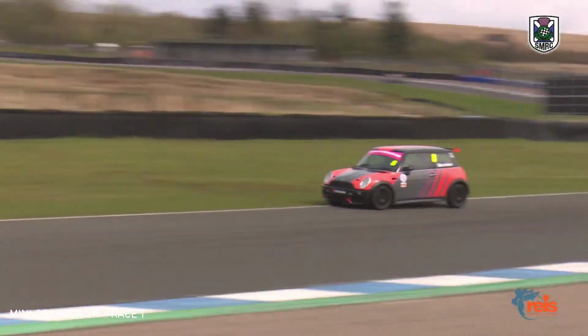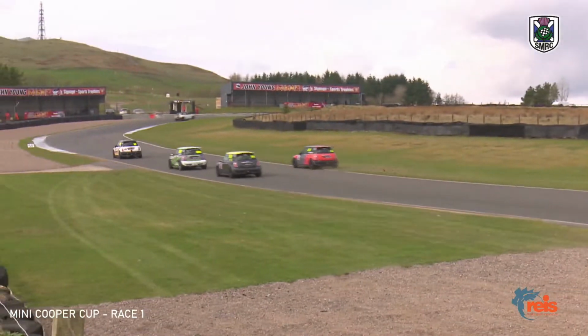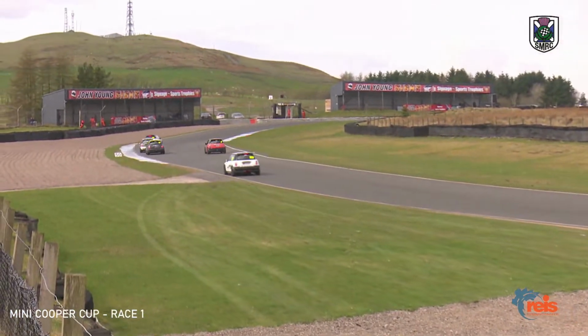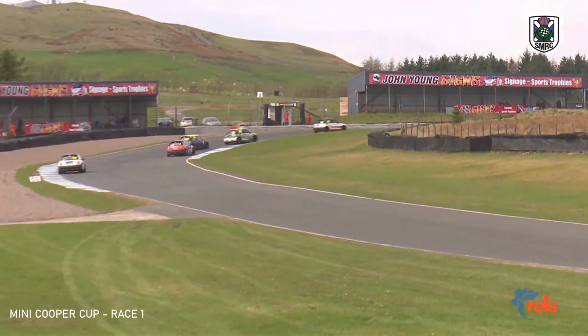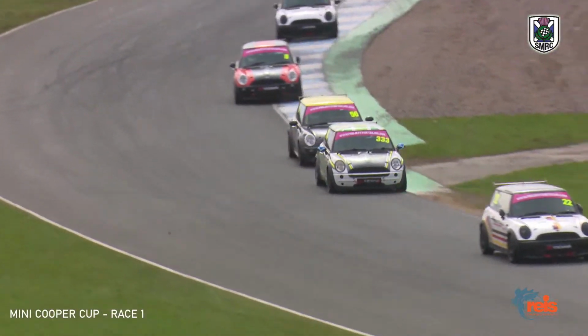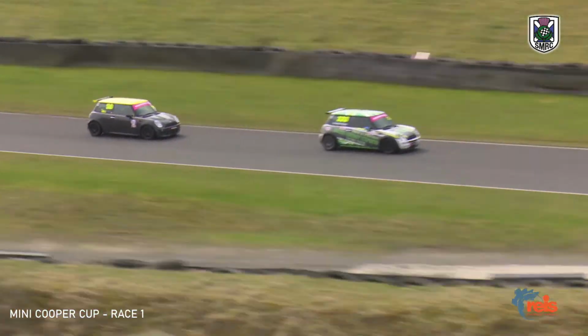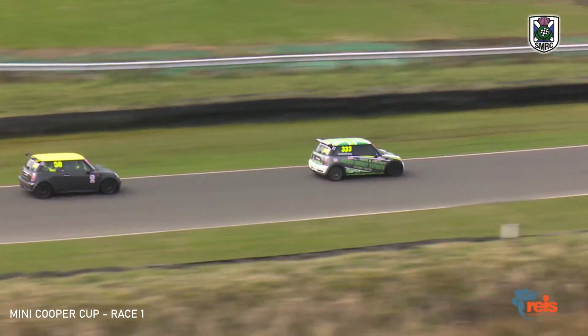And have a look at that, that's number 8 of Morrison. That's a huge moment on the exit of Clark Corner there. Stephen Morrison, excuse me, that was coming through the chicane there. So Stephen Morrison just holds on to that car. Breathless stuff here, folks, from the SMRC Mini Cooper Cup.